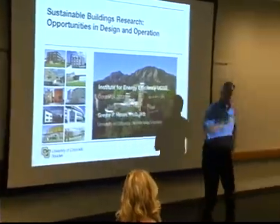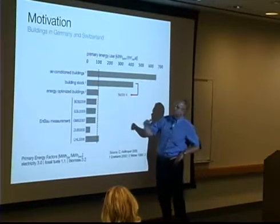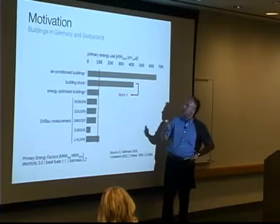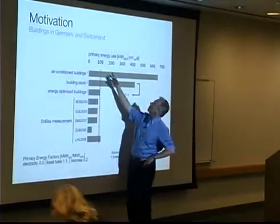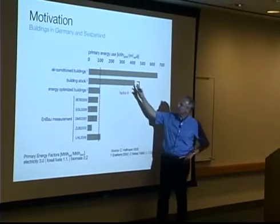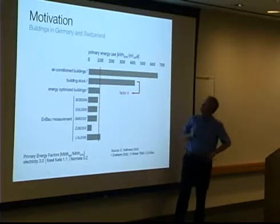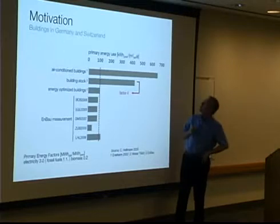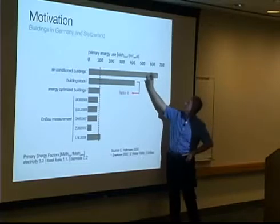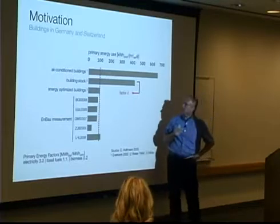initiatives. So the motivation for my talk today is that if we look at buildings in Germany and Switzerland from an energy intensity perspective, that is energy consumed per square meter, primary energy use or source energy use per square meter in the building stock is on the order of 400 for air-conditioned buildings, 500 to 600 kilowatt hours per square meter per year. And in the United States, our CBECS data indicates that commercial buildings lie around here. So we're very comparable in the United States across all our climate zones.